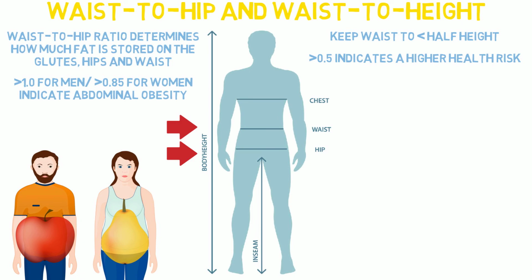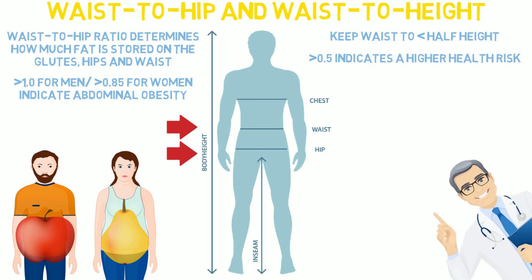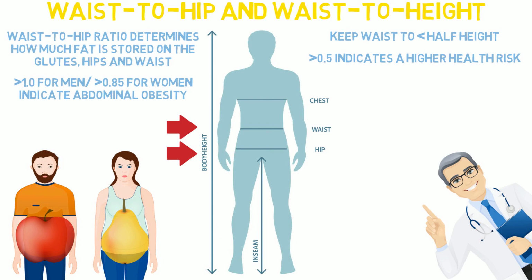It is noteworthy that these measurements may also be challenging to produce an accurate measurement if you do them yourself. So we advise you to ask a health professional for assistance. Also, be aware that the accuracies of these tools declines if you are shorter than 5 feet or have a BMI of over 35.